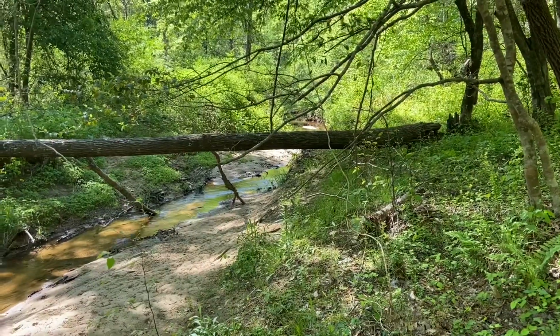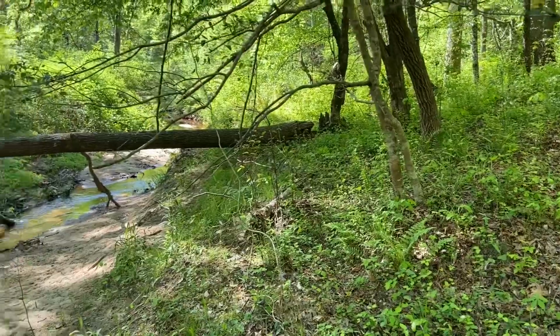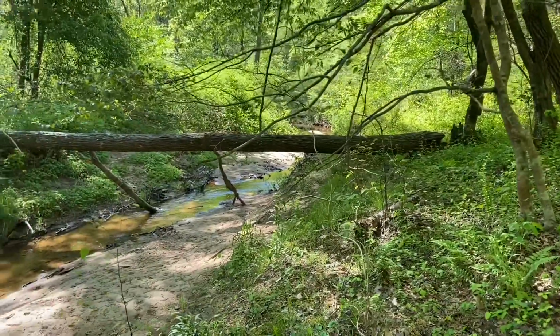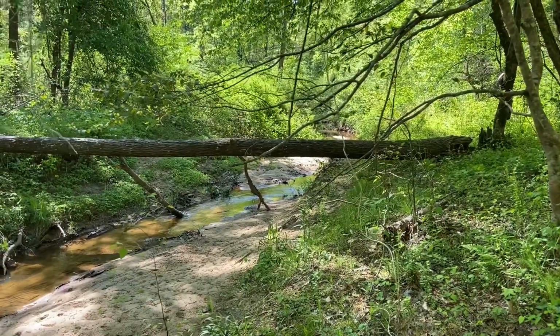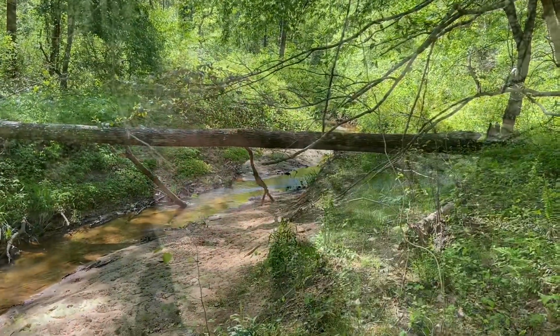But yeah, that's our creek. And I guess I'm gonna sit down here for a little while. I will walk you all back up to the house when I go up. So until then, peace. All right, y'all, I'm gonna head home now.